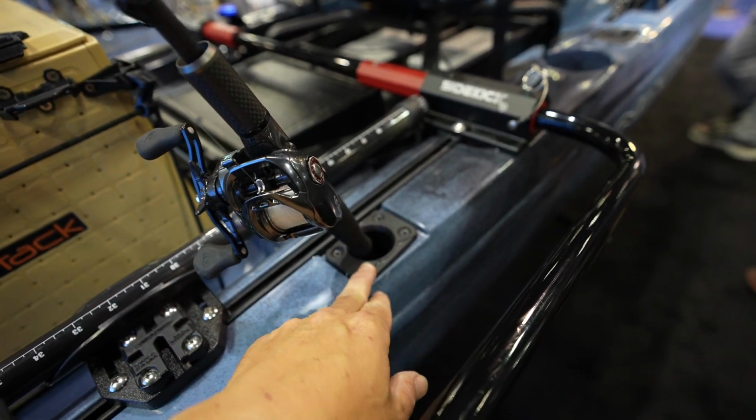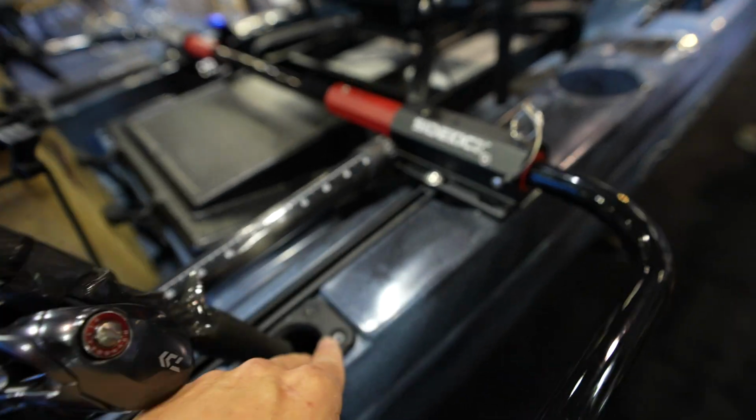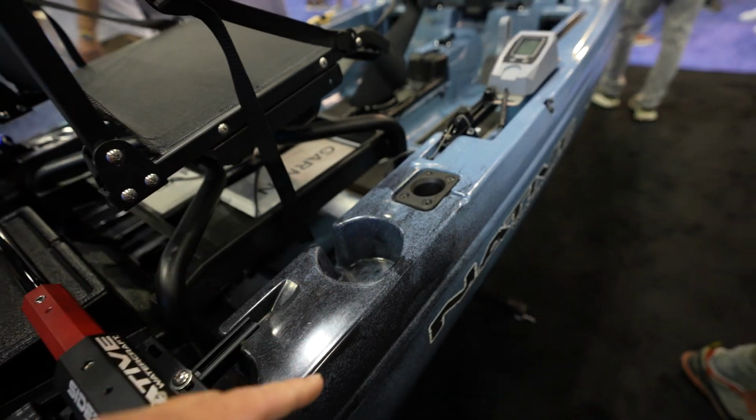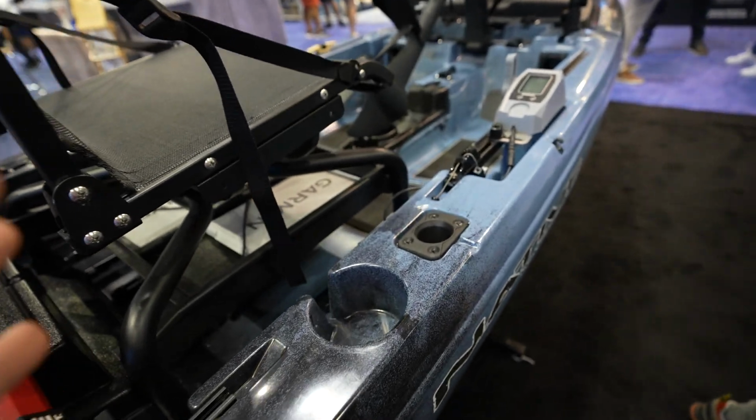Now something cool that I saw, and it's just a little thing. Look at these flush mounted rod holders. They're different, they're unique. They're designed for this boat. It's not like an aftermarket one that you just plug in, so it makes the boat look a lot nicer.